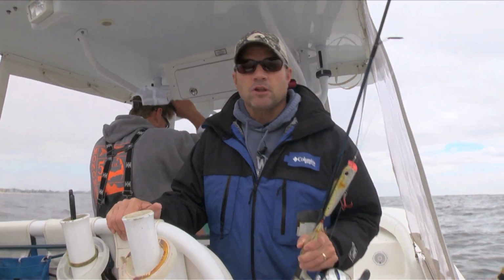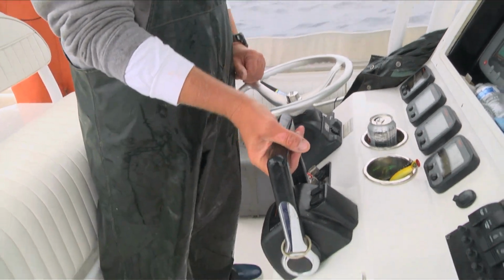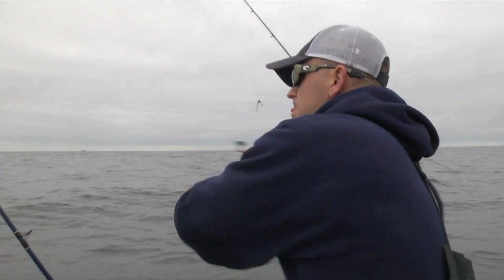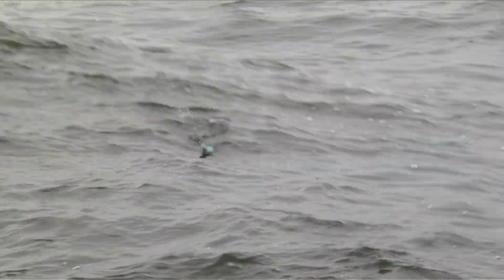Hey guys, the bass bite slowed down a little bit. It's not because they're not here. They're probably down below, but we're just not getting down to them because there's a big slot bluefish in the area. So we're gonna go ahead and cast some top water action to them and see if we can't pick some up. Just gonna pull a couple of other surface plugs out of here. See if we can't get some top water action.